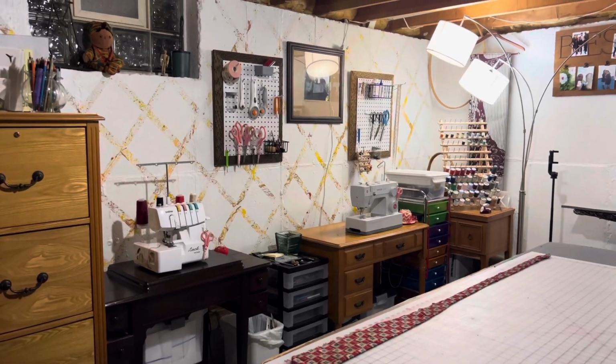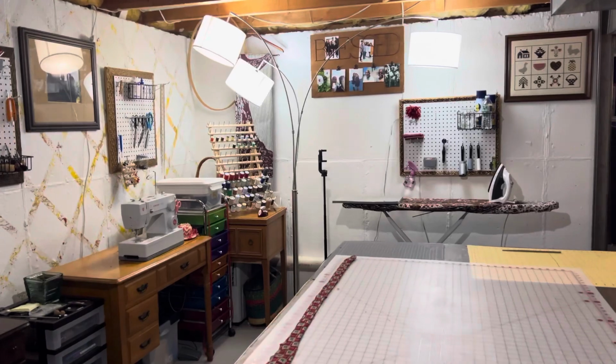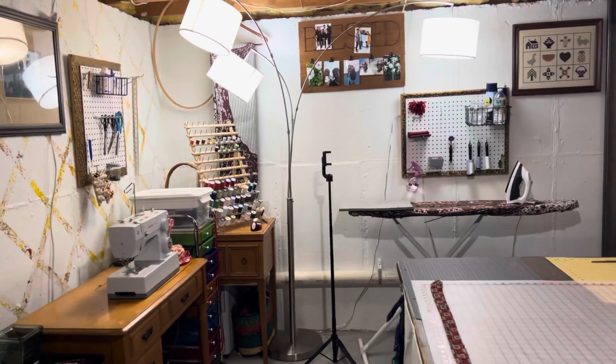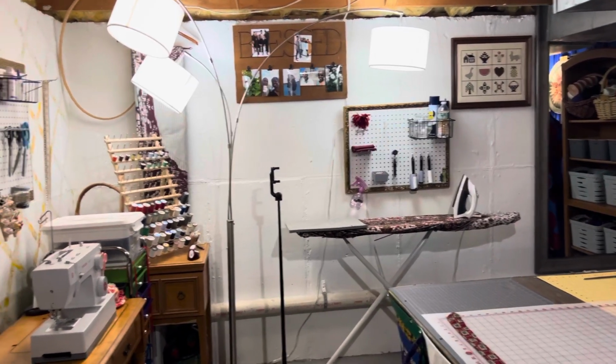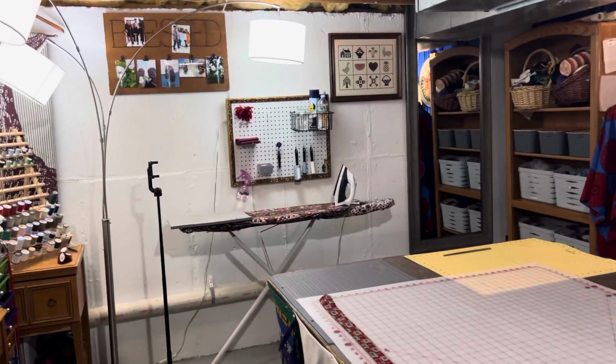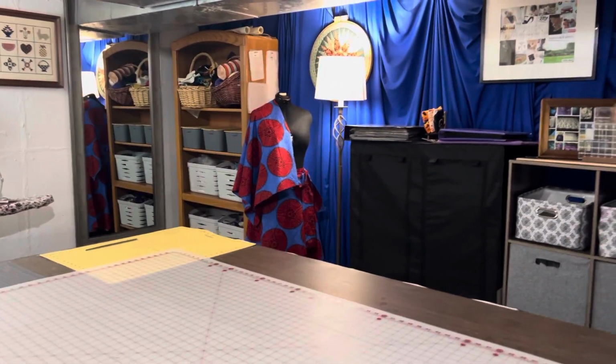But there's stories like that throughout the sewing space. This multi-tiered lantern is from my daughter, and it really helps me spread some good lighting down here. As we're in a basement, you never have enough lighting.